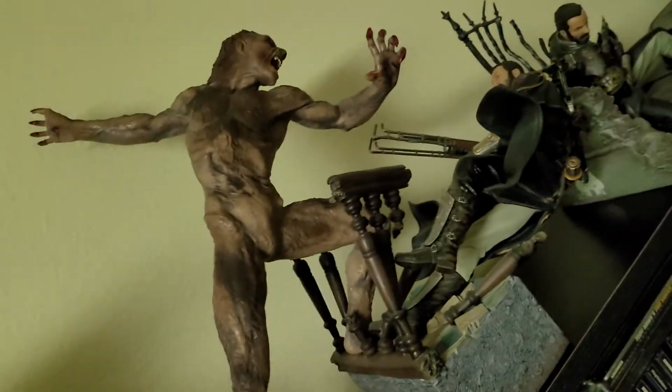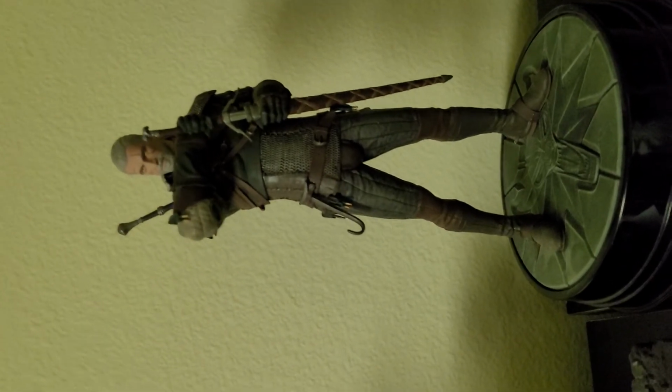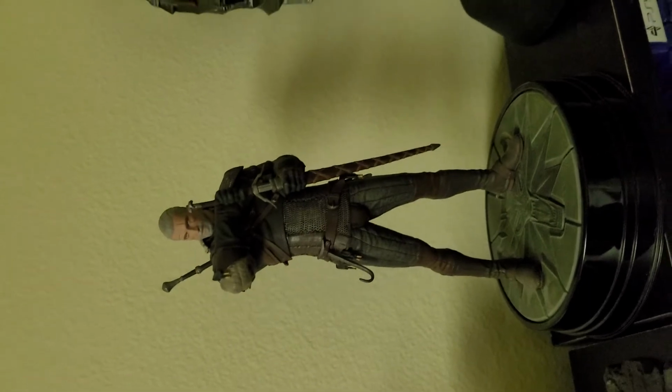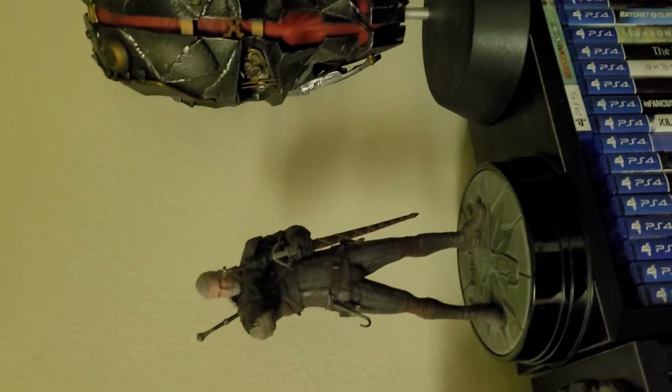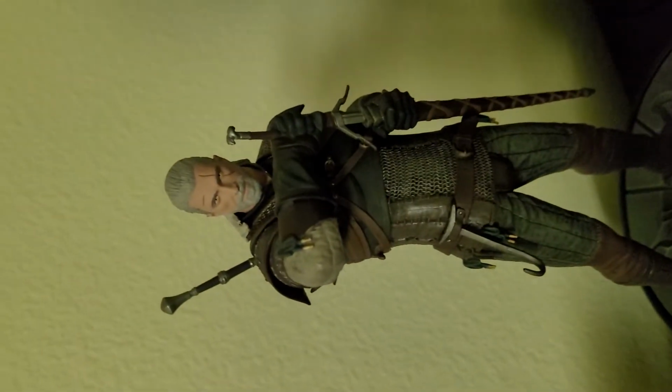say no to that. Alright, and now I am a die-hard fan of the Witcher series. I've read multiple books, played the games, watched the show, so it was only right that I had a statue of Geralt himself. So this is a Dark Horse statue that I bought from GameStop for $42.53 with tax. Overall, I think the detail is quite impressive.